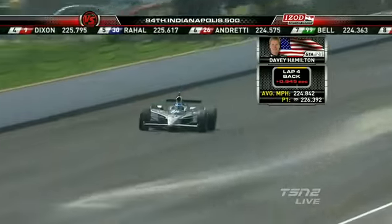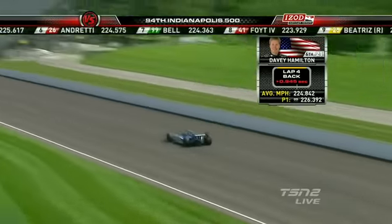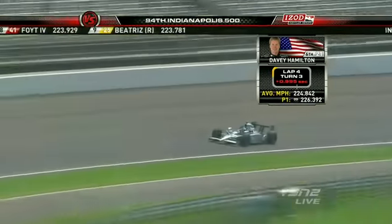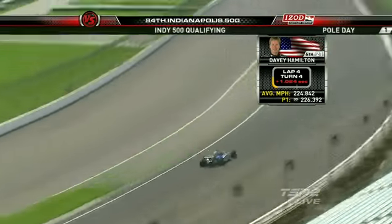This year, teammates to Rafa Matos. His third lap was 224.717, and he is headed for the checkered flag, posting some really pretty stout numbers that I think are going to have you pretty safe in this top 24 as we roll through the afternoon.